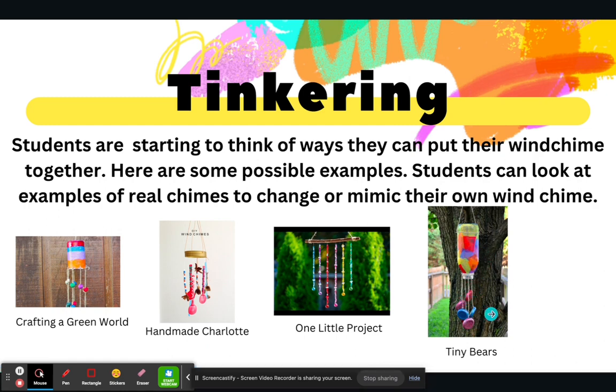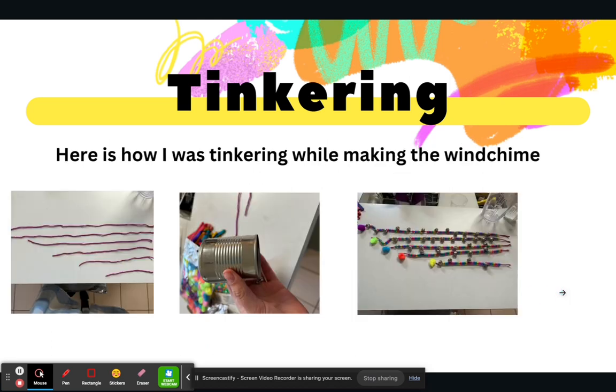and I really liked how they even decorated the bottle to make it look so beautiful. So now I started tinkering to make my wind chime, and I decided that in my wind chime I wanted to do it like those that have the different sized strings that go in a round form.